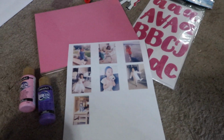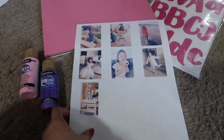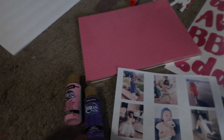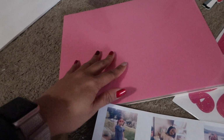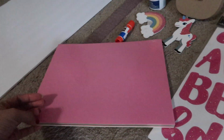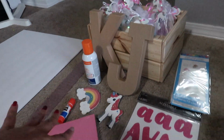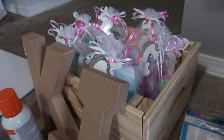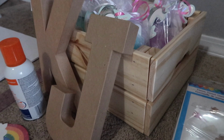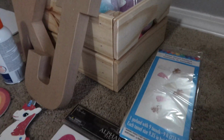So we're working on this. I printed Kamille's photos. They turned out really nice, kind of vintagey looking. And I got the paint here. I have some cardstock I've already had. This is the perfect time to use it. Her glittery letters, all her things. I put the party favors in this crate or bin that we got from Goodwill a long time ago. I'm gonna reuse it because it's perfect.